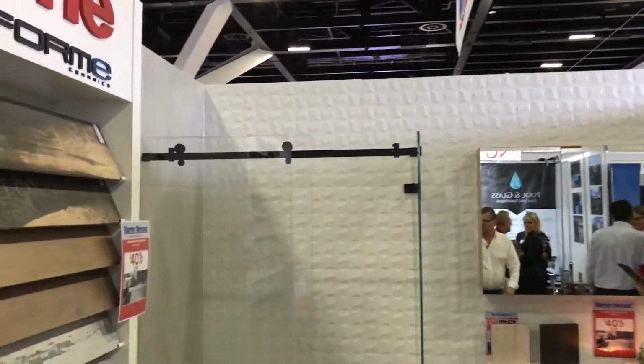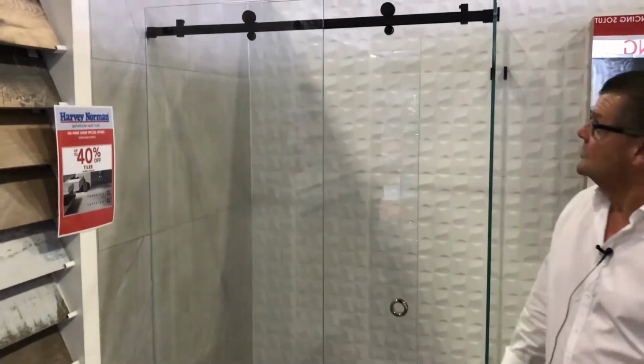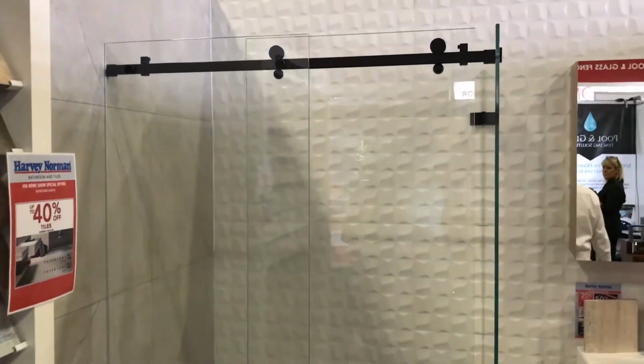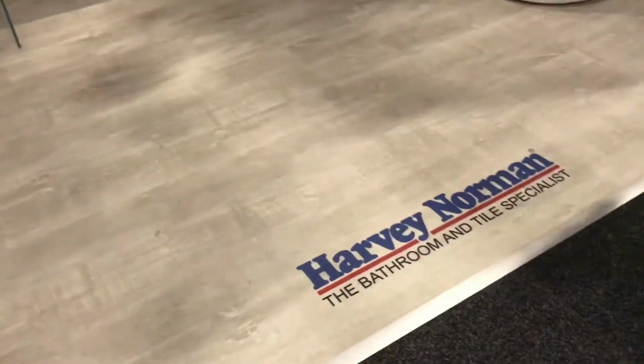Coming through over in this area here, we've got some beautiful plank tiles from Allia. Shower screens, gorgeous. Just got to show you this one. Glides so effortlessly. Looks good. Architecturally designed. Beautiful looking product. And if we can just move our friends around from here.